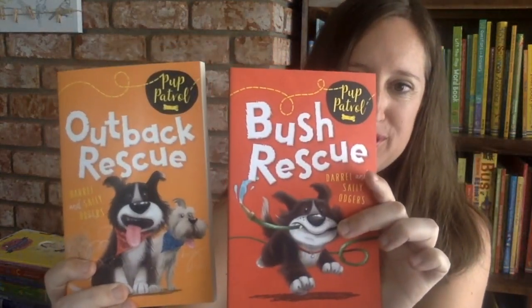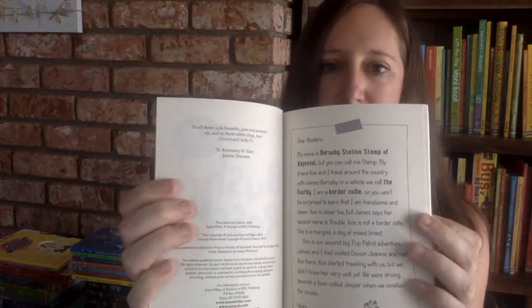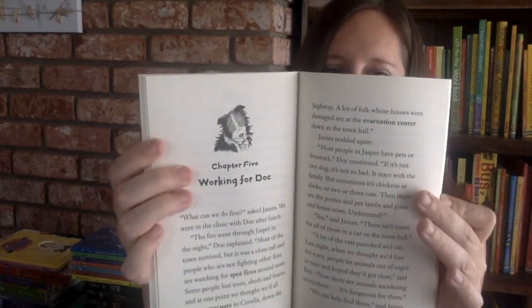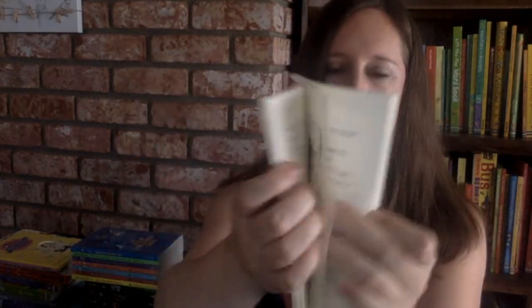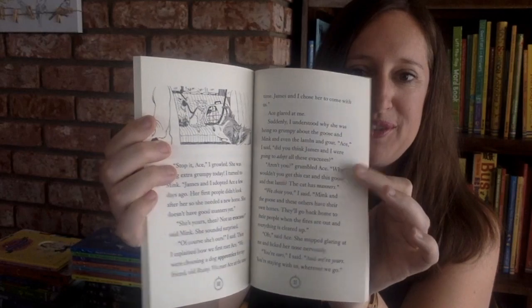Next series I'd like to show you, we have 2 new ones in the Pup Patrol series, Outback Rescue and Bush Rescue. If you haven't seen these, they have a lot of pictures in here. Stamp is the main character. He's a dog, and he is always up for adventure. And, as the title would lead you to believe, involved in rescuing other animals who need help.